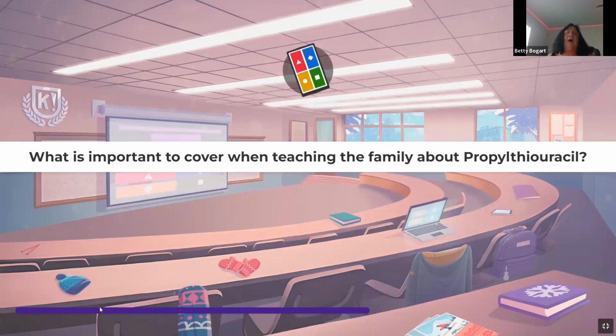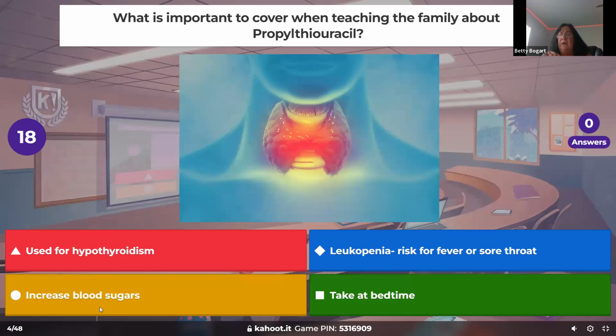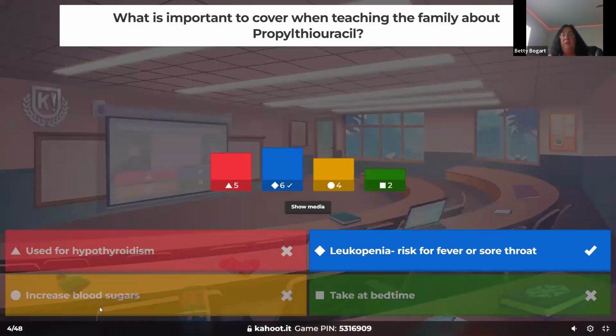What is important to cover when teaching the family about PTU? It is used for hyperthyroidism. And one of the side effects is something that's common. And when we use it, we need to teach our family about it, because if a child's at home with sore throat, fever, it could be a normal viral disease, right? But it could be a side effect from the PTU. So it's something we call the doctor about.